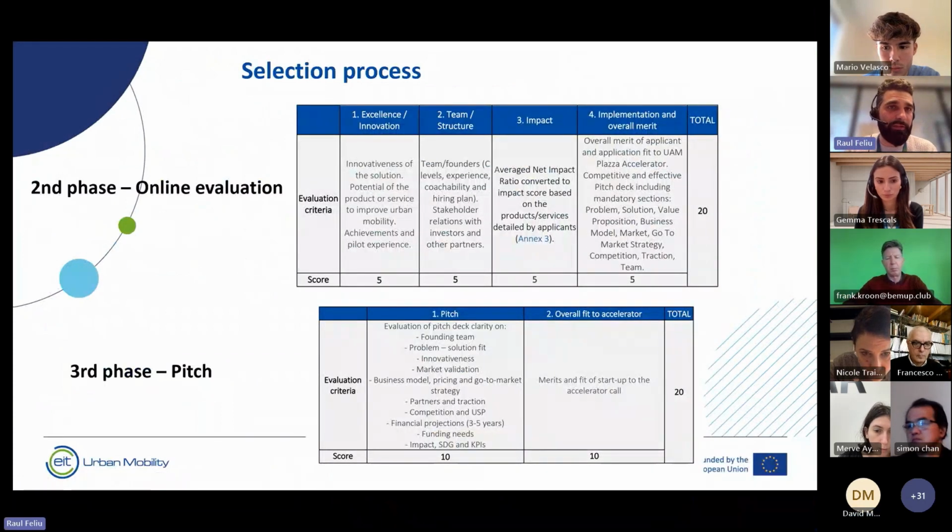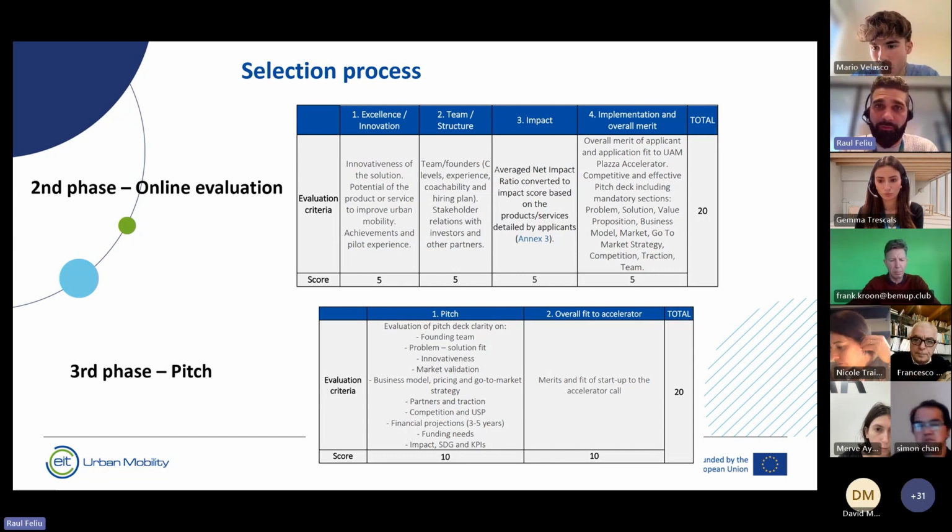And now, yes, about the selection process. So we talked during the timeline about the different phases. So here are the specifics for the second phase, the online evaluation, which are the criteria that will be assessed. We have four different criteria: excellence and innovation for the first one, team and structure, impact and implementation, and overall merit. Each one of those blocks is worth 5 points maximum, for a total of maximum 20 points.